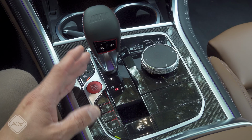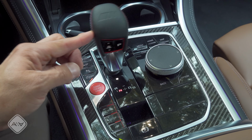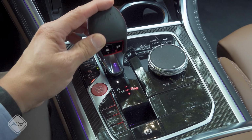Let's go through these one at a time. We have a slightly different shifter than we find in most BMW models. If we put it in reverse, it actually stays up there. Drive is over to the right side, but it returns to center. We toggle once more for the sport mode, and then you can toggle up and down for the manual shift mode.